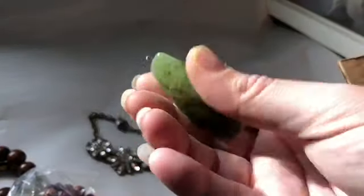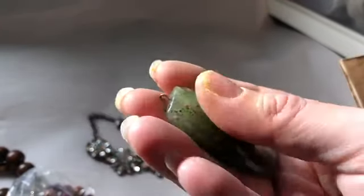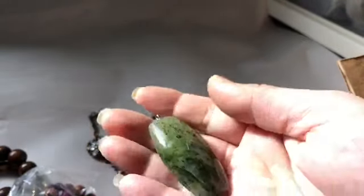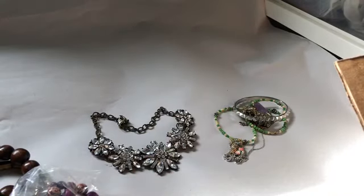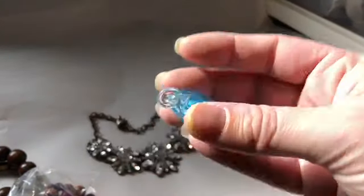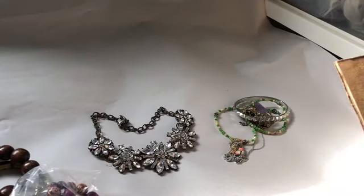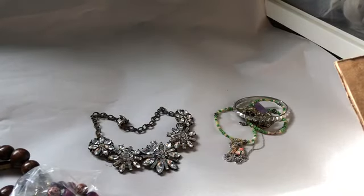This is a nice hunk of jade. Or maybe. Maybe not. Might just be plastic. But it's pretty. Be cool on something. Fun glass heart pendant. Everything in here pretty much now is loose stuff. Child's ho ho ho Christmas bracelet.